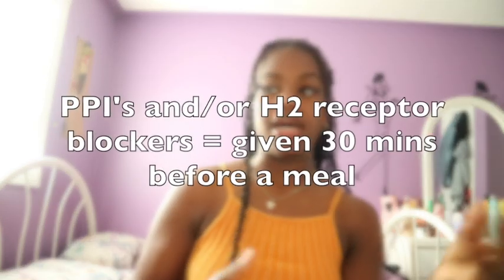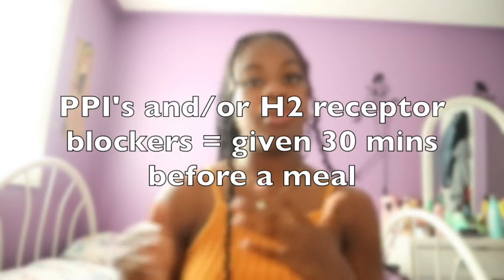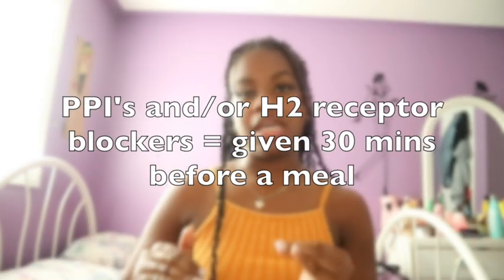Both H2 receptor blockers, if prescribed, and PPIs are given 30 minutes before a meal in order to kind of tame the stomach acid prior to a meal entering the stomach, just in order to prevent the ulcers from forming, right? These are both kind of preventative medications. That's why they're given 30 minutes before a meal versus after, you know. It's better to give before a meal.